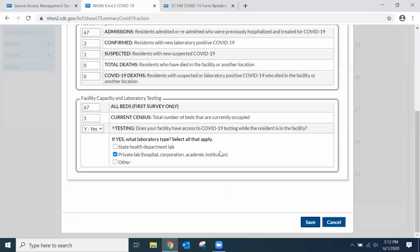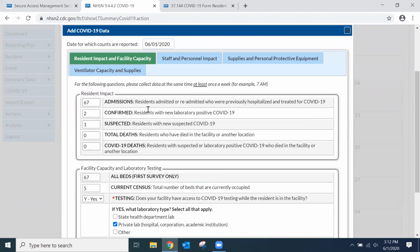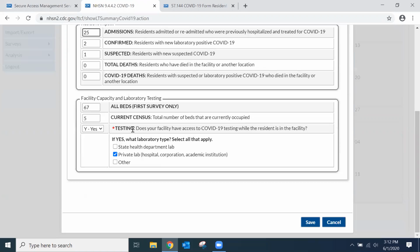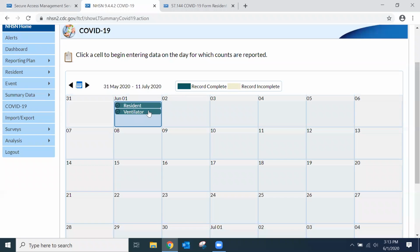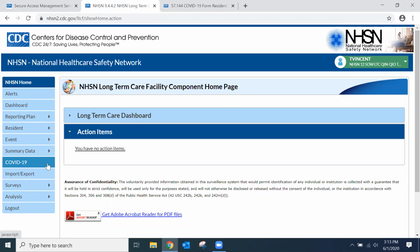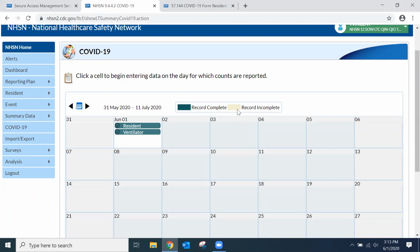Okay, we got an error. Where's my error? Oops, let's do this. We had 2 confirmed residents. Total deaths 0, 19. That should be it, shouldn't it? Okay. Now, if we look up on the calendar, you can see that we have green for those 2 pathways, which should tell me that my data is complete for those 2 pathways. And we'll check our alerts. We have no action items, so that's a good thing. If I didn't fill out all the numbers, I would have this beige color saying my record was incomplete.